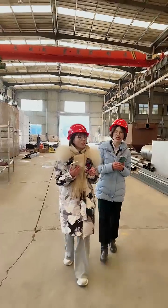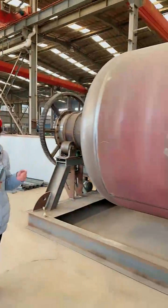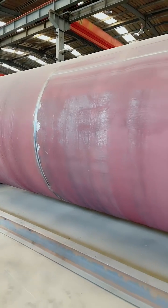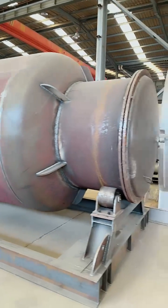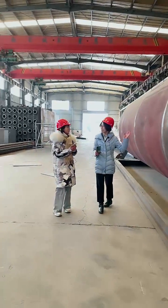Now Clover is here in a reactor. It's for delivery, without the insulation cover. Why? I know you will have this question, so let me tell you why. This is for our Kyrgyzstan clients.